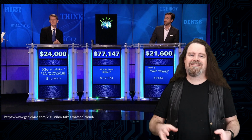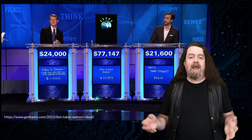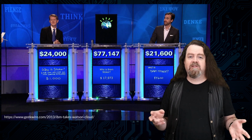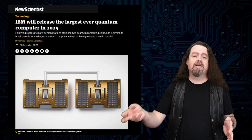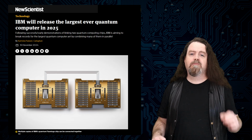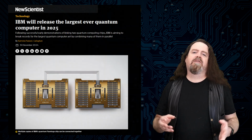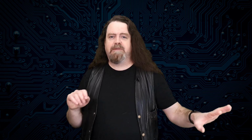Watson firmly established the idea of natural language interfaces in the public consciousness and was an early precursor to modern language models like ChatGPT and Copilot. Later this year, IBM plans to unveil the world's largest and first parallel quantum computer. Really though, the future of IBM isn't about the future, it's about the past.